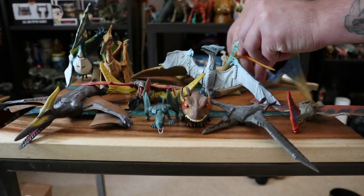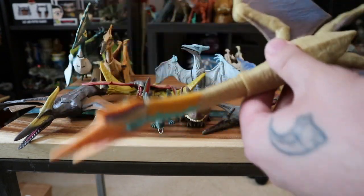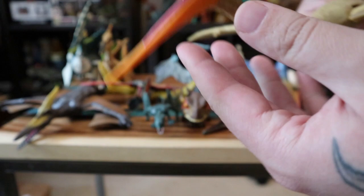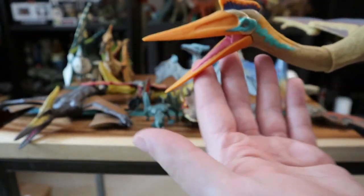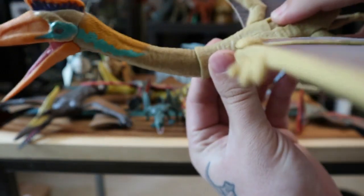Okay, and that is one of the largest ones I've had, next to the first wave of the Quetzal before Dominion came out. Okay, I love how colorful this looks. It almost looks like a really colorful pelican, just the way it looks. Got two buttons on the back. Got the chomp, and then you got the flight.